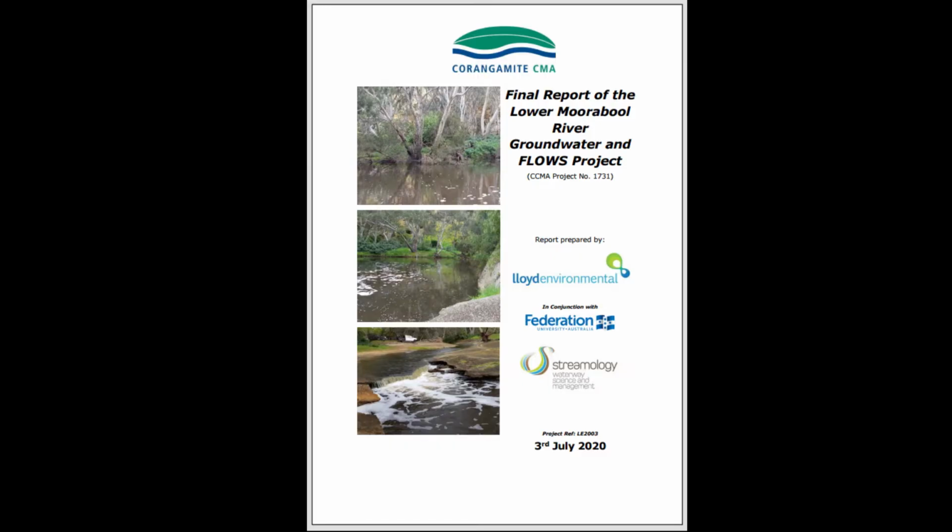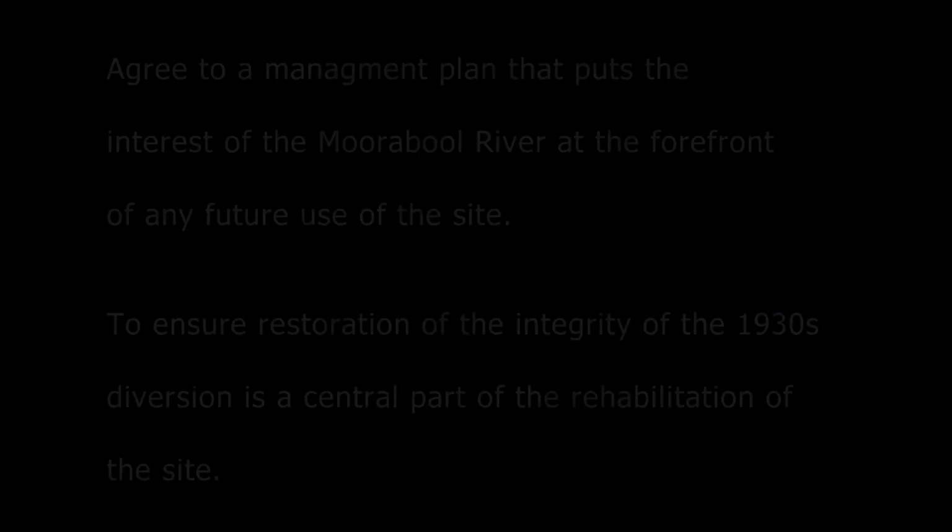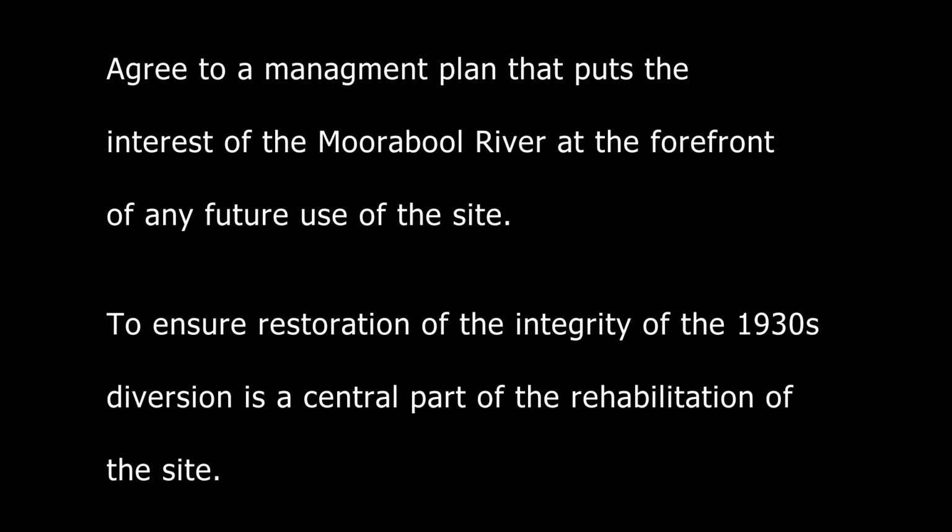We call on the state government, the City of Greater Geelong, quarry operators, developers and the EPA to agree to a management plan that puts the interest of the Moorabool River at the forefront of any future use of the site. Together with the community, they must ensure restoration of the integrity of the 1930s diversion is a central part of the rehabilitation of the site.